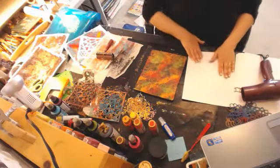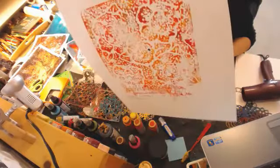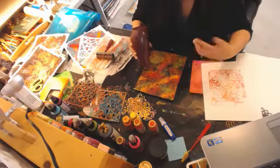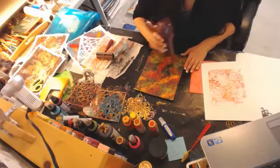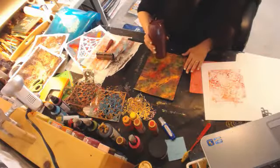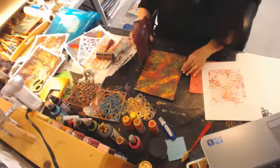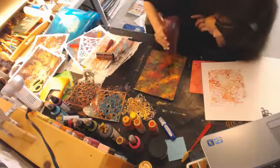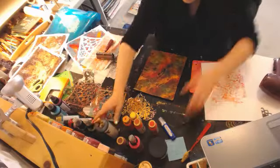All right, let's see what this pattern turns out to look like. That is cool. Look. All right, now we're going to dry this. I think this drying method is working the best for me. Now another layer of, I think I'll do black and gold again.